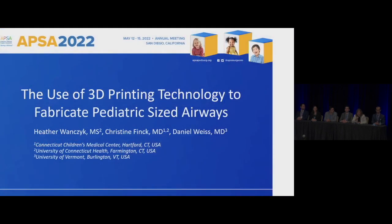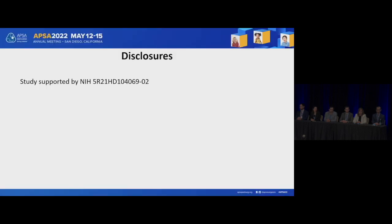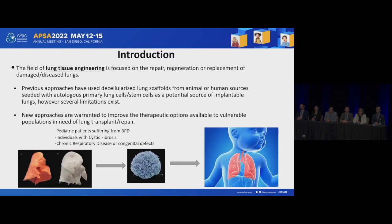The toolkit will be up on the APSA website focused on 3D bioprinting. So thanks to Dr. Slater for helping us get that up and loaded. Okay, so today I'll be talking about the use of 3D printing technology to fabricate pediatric-sized airways. The following study is supported by the NIH grant listed below.